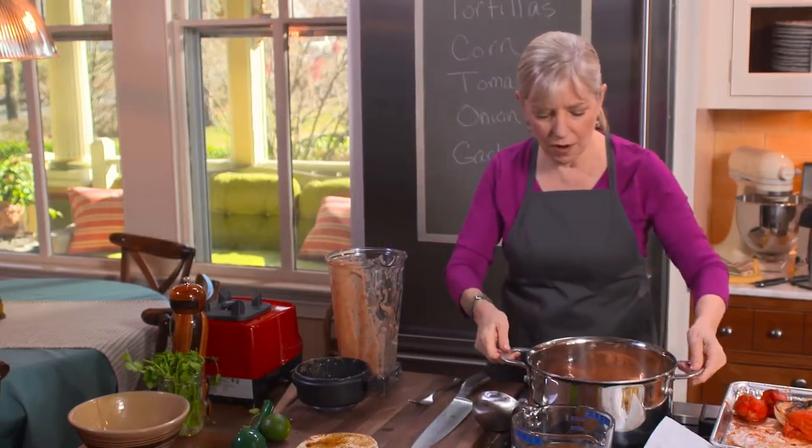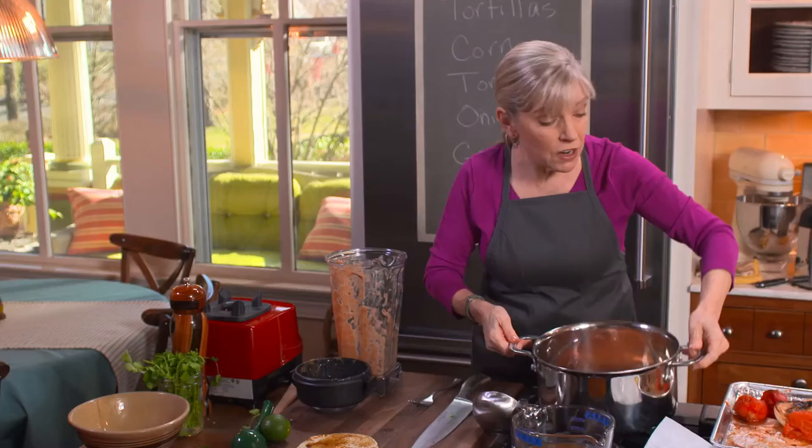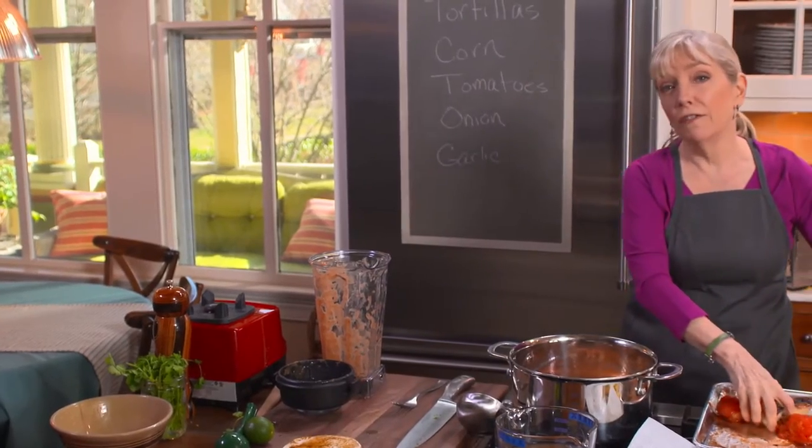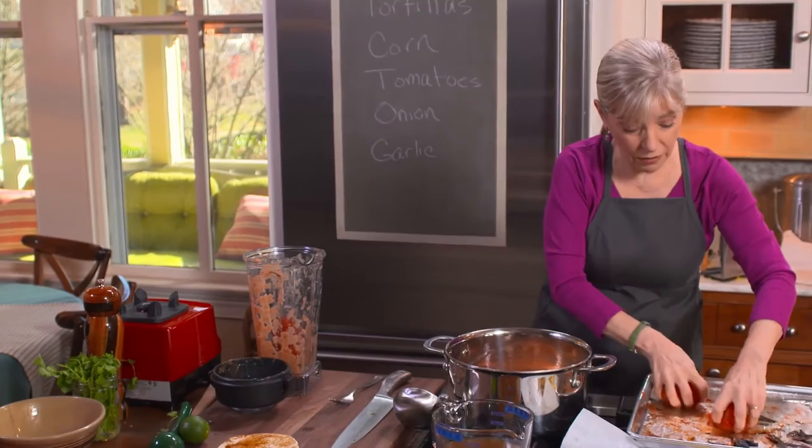But meanwhile, did you appreciate the texture on that? How fine it got, how pureed it got? You wouldn't get it that fine in a food processor or a handheld, that's an immersion blender. It was just not the same.